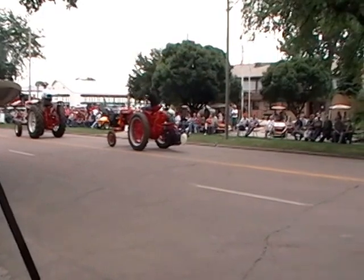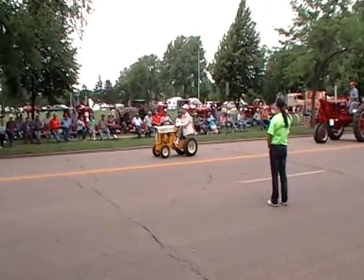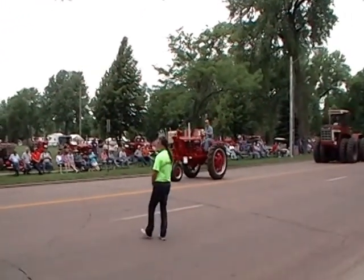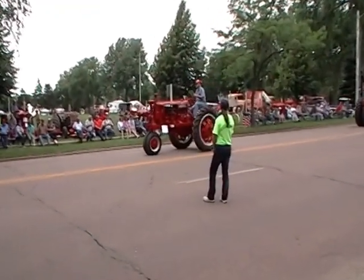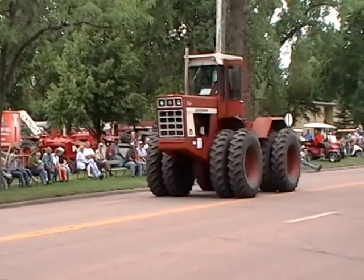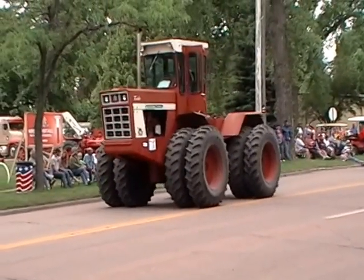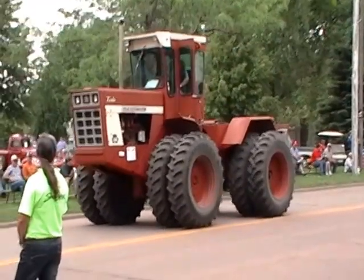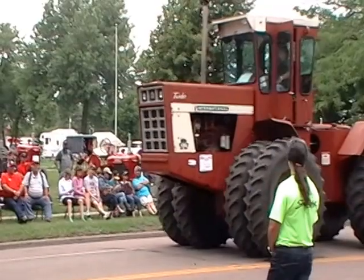1206 just went by. There's a 200. There's an Ice M. A little Cub Cadet. A really nice F20. Beautiful. Okay. And here we have a 4368. Looks to be pretty original. Pretty amazing.